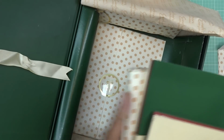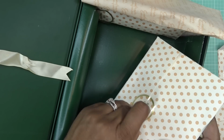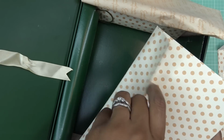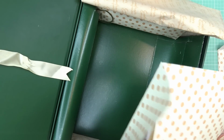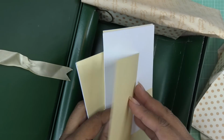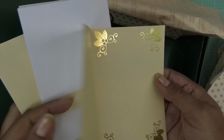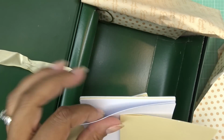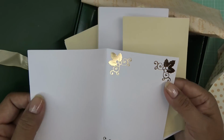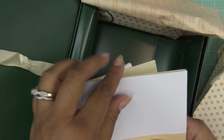I'm not going to put those back in there. And then the foiled inserts. So again, these are paper with foil. Let's see here. It's pretty. And let's check another one out. And then the 5x7s.